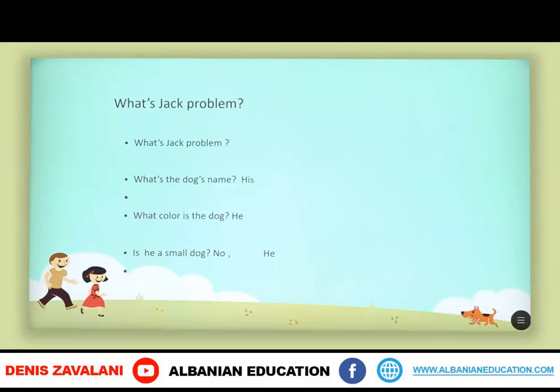What's Jack's problem? His dog is lost. What's the dog's name? His name is Shane. What color is the dog? He's black. Is he a small dog? No, he isn't. He's big.